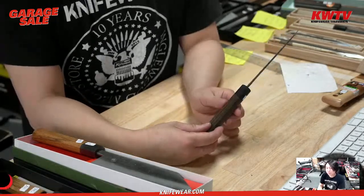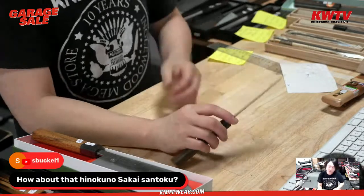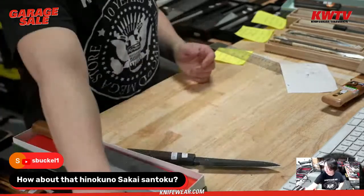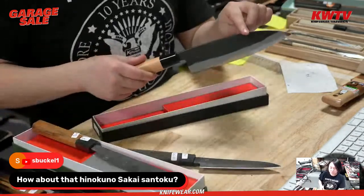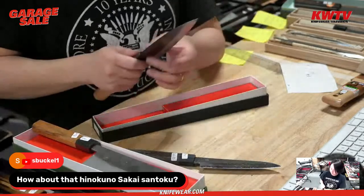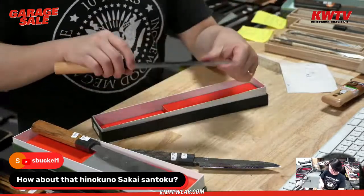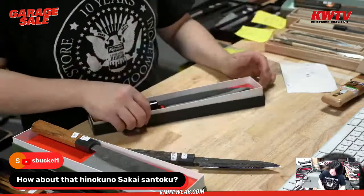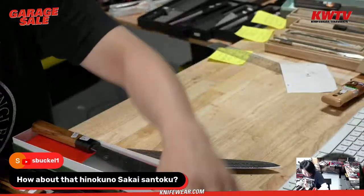Sean Buckle's asking, how about Hinokuni Sakai Santoku? Yeah, that was the one that I was showing. Hinokuni Sakai Santoku. Pretty nice and thin. It's very uniquely shaped. Up and coming. We want to support them, right? It's all carbon steel. I have to double check. These guys need to put the price on.